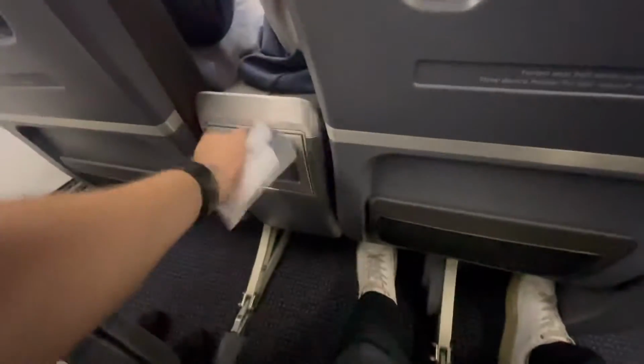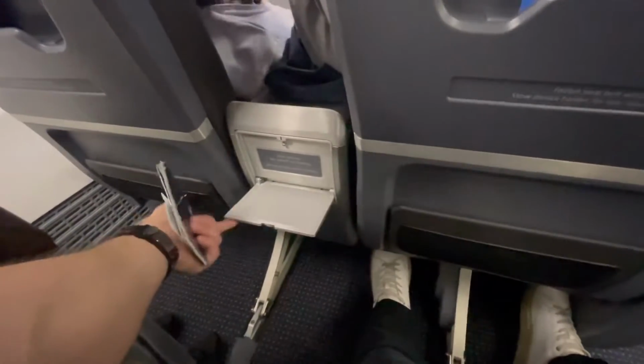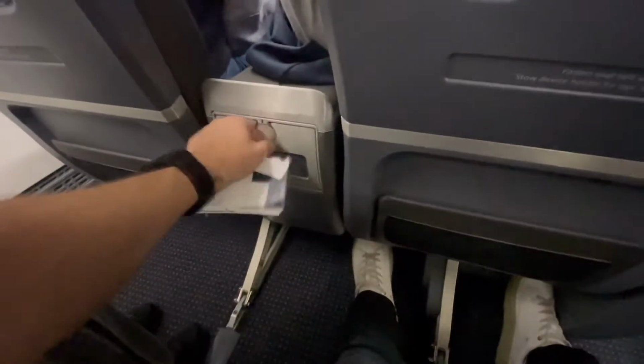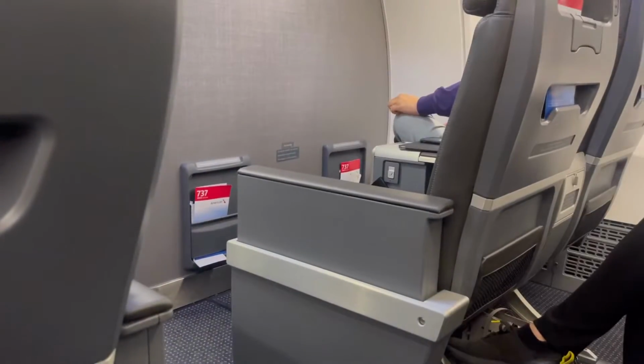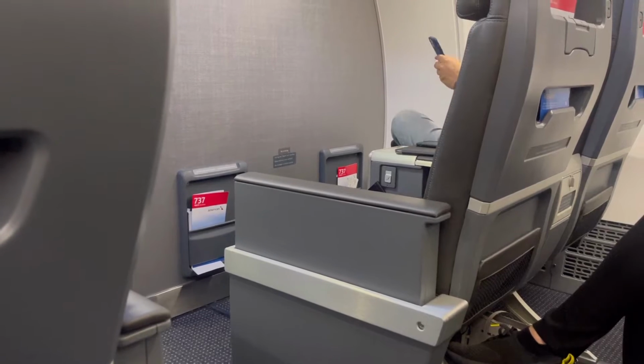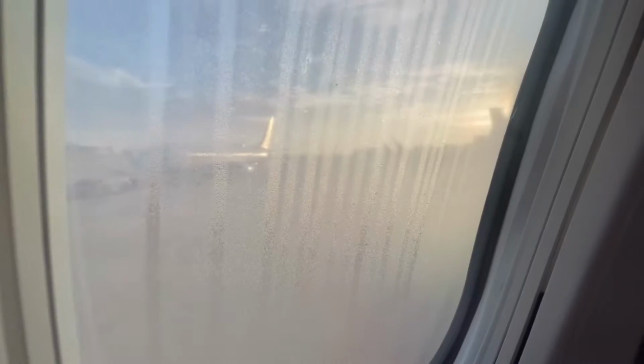You kind of have to use your own device and they include free Wi-Fi that you can use for all the entertainment on board. And I'll show you another cool feature where you can hang your phone or iPad or whatever device it is you have.